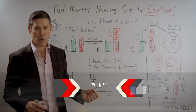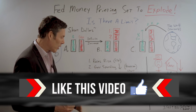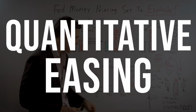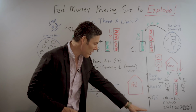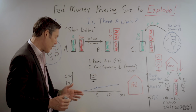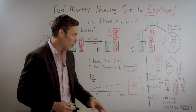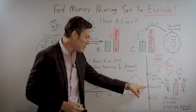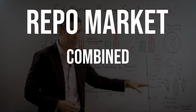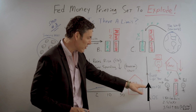This takes us to the next question, which is how much money would they have to print? Well, in order to keep the long rates down, they do quantitative easing, and that would take the Fed balance sheet up to, let's say, right about here. But let's not forget about the short end of the curve. They've got to manage that through massive amounts of money printing in the repo market. So now we've got the repo market combined with quantitative easing. That takes us up another notch.